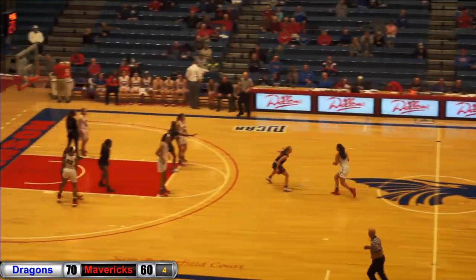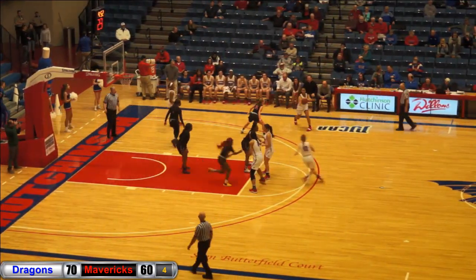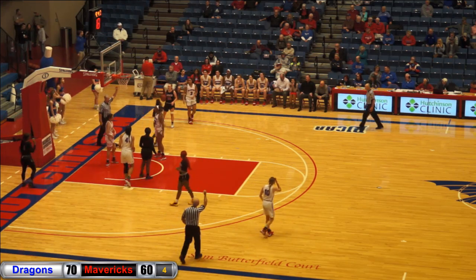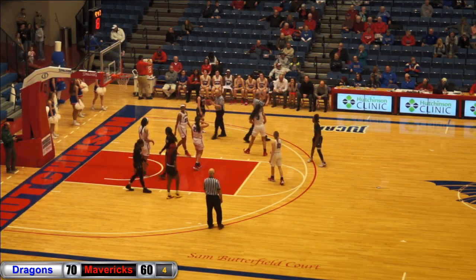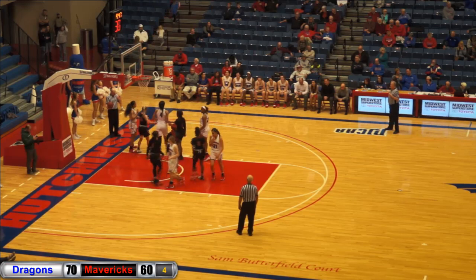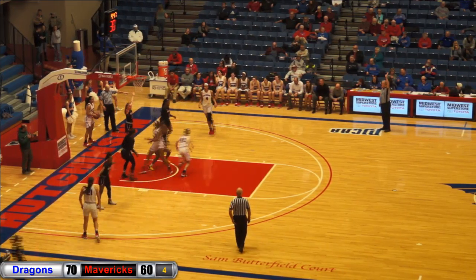Ball on the outside. Blue Dragons will bring it up as we start this fourth quarter of play. Mapasua to Kramer. Left side, a drive by Schemmel. She'll drive all the way through and kick it back on the outside, but the foul's called. Foul's going to be charged against Ray. Not a shooting situation because the Dragons' Schemmel was throwing the basketball away.